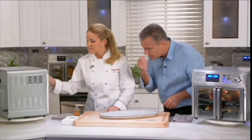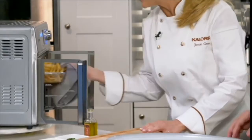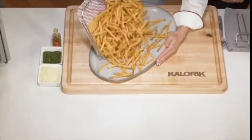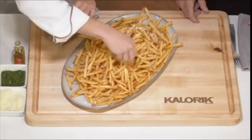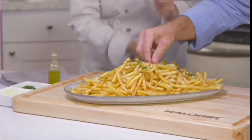Check these out. From my MAXX air fryer oven, I am air frying crispy, delicious French fries for all my friends. So let me dump them out, and I'm just going to finish them off with some Parmesan cheese, a drizzle of truffle oil. Taste them now. Let me know what you think. Oh, they're really nice and crispy. So good. The flavor, right?